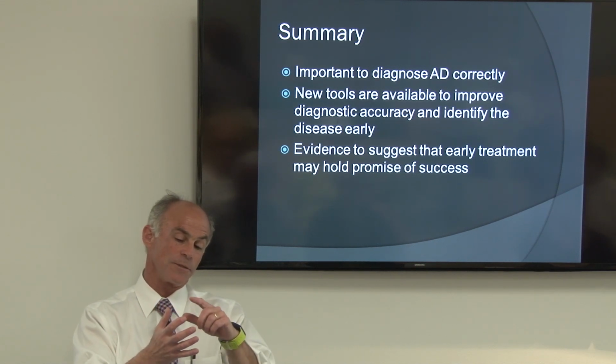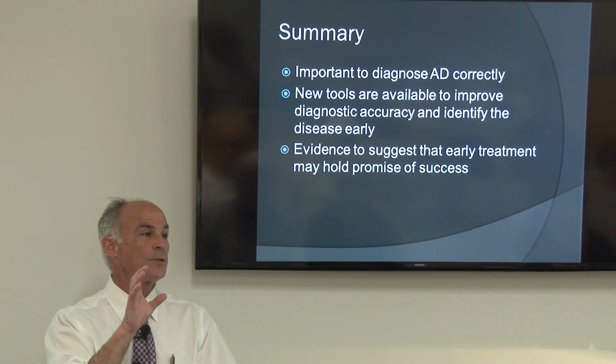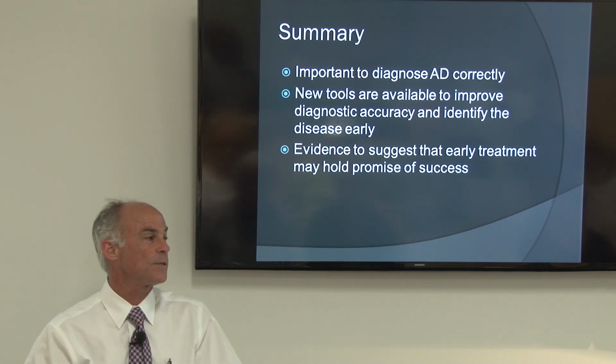Alzheimer's, strokes, Parkinson's disease, and so on. So it's really just a descriptive term, the Alzheimer's, the dementia.